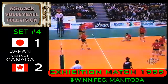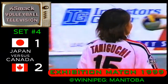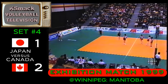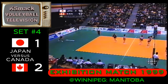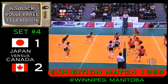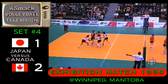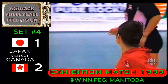Excellent drive there by Masami Takenuchi. Bit of a miscue on the block that time from the outside. Taniguchi gets it by Lamar. Lamar turns and apologizes to the defense. 16 serving 17. Miscue there. And a miscue there. Another point for Japan. We're back to a tie situation, 17-17.